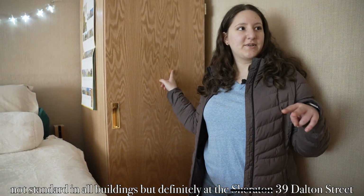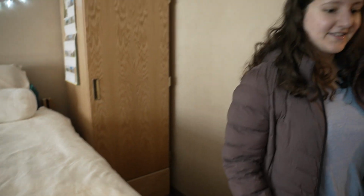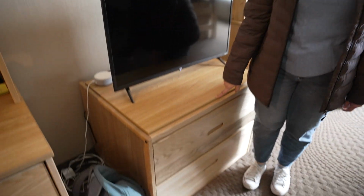Depending on the two people. Don't you get two? Do you get two? Oh, I think it's because we have a closet, so we only get one. And then there's a drawer down there. And then the other standard for rooms is this chest thing.